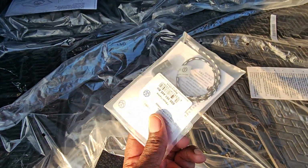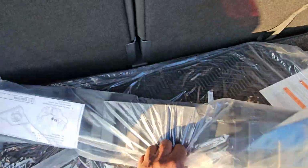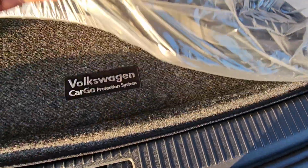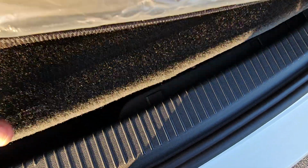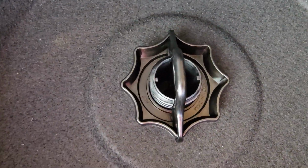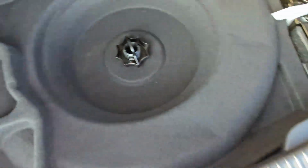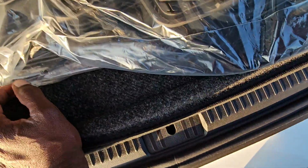Here is an adapter to take your USB-C back to a USB-B. Cargo blocks right here, rubber mat kit, and then there's your cargo containment system right there. Underneath the shelf here, underneath the floor here. Spare tire is underneath this guy. You just pull the pin on this and unscrew it and pull out this tray. Spare tire underneath, and then there is your jack apparatus off to the side. Now I'm doing this with one hand, so I'm going to have to juggle and pull this stuff back up so I can put the floor back in here.